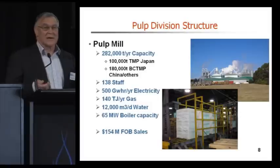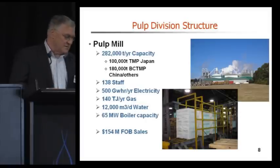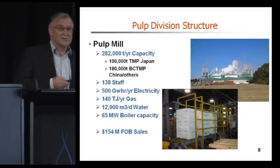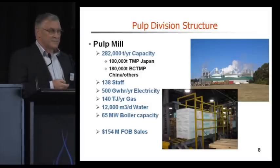The plant is quite a heavy consumer of energy in its own right. We technically arguably export New Zealand electricity using fibre as the carrier, because we are electrically intensive in the process that we use. That 500 gigawatt hours is about 1.5 to 2% of New Zealand's total electricity consumption, utilised on the site, for those who get to it this afternoon.